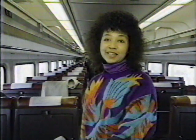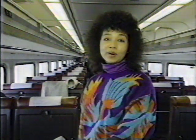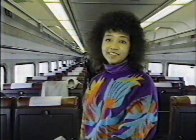This is Glenview. If you ever ride Amtrak between Chicago and Milwaukee, your trip will be a comfortable one, especially if Richard Misunas is your conductor. I'm Karen Pride for Tracks Ahead.